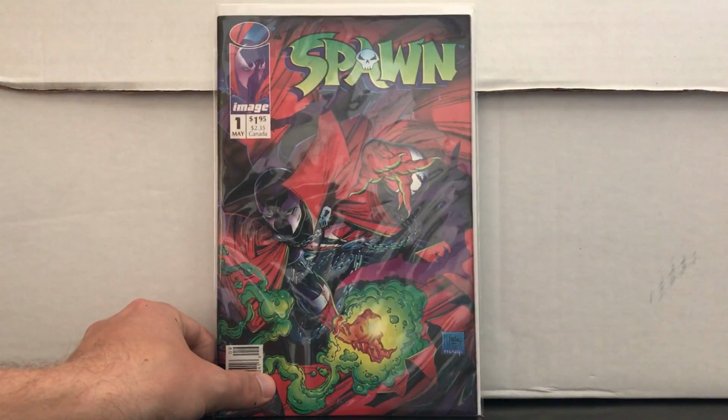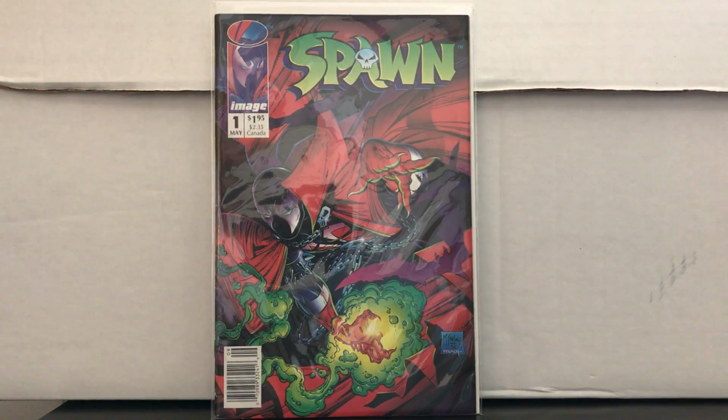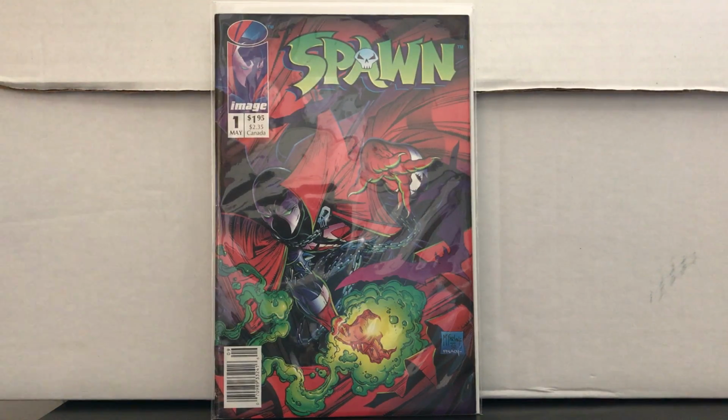Let's see here. Last dealer at the show. Going through the boxes, I found this down on the floor. Spawn number 1 newsstand, $3. Now it's not a near mint copy. It's probably like a fine. It's a little rough, but for $3, and the way this book's been heating up. And this dealer, good guy, sells at good prices. He knows the market. I found some stuff from him that I thought was undervalued, let's say underpriced for what the books were. So that was the first one.